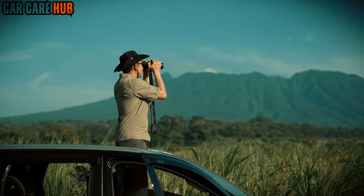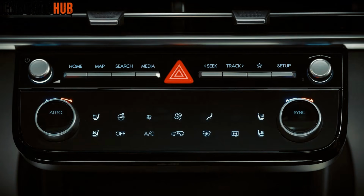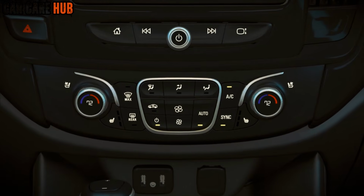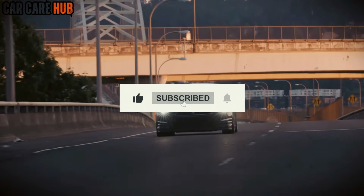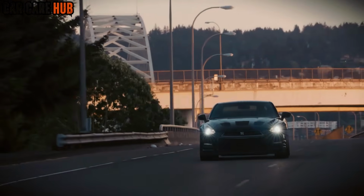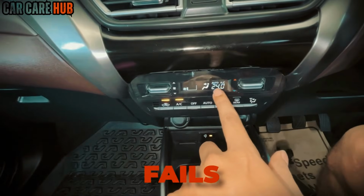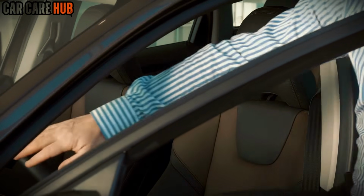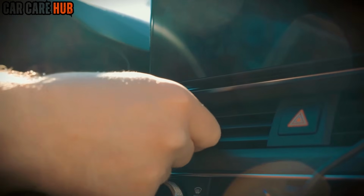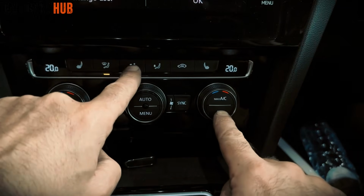Feature number 4, automatic climate control. In the good old days, if your heater broke, it was a $20 cable. Today, it's a failed blend door actuator buried deep behind your dashboard. Automatic climate control relies on a web of sensors and motors to maintain that perfect 72 degrees. When one sensor fails, the whole system can go haywire, leaving you shivering in January while the car thinks it's August. A repair that should be simple can easily spiral into a $1,500 labor-intensive nightmare.